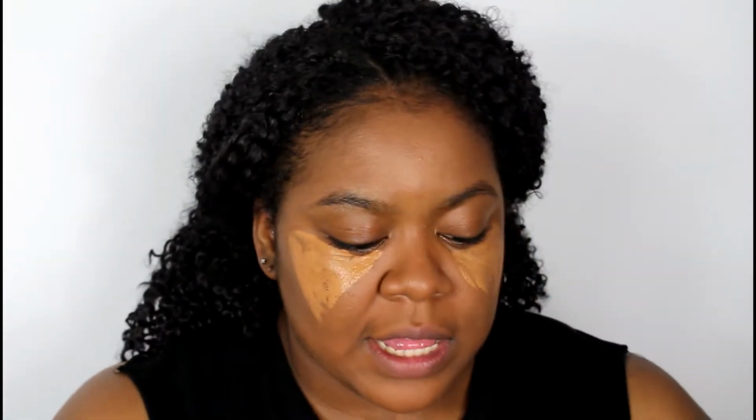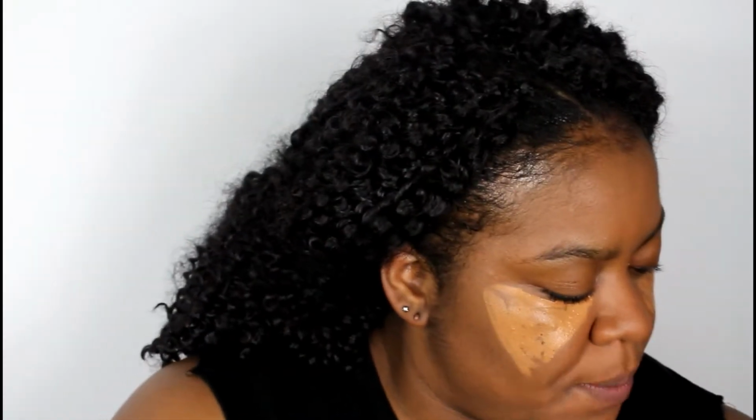I like the applicator because it is so big. I can appreciate it being this big, honestly.